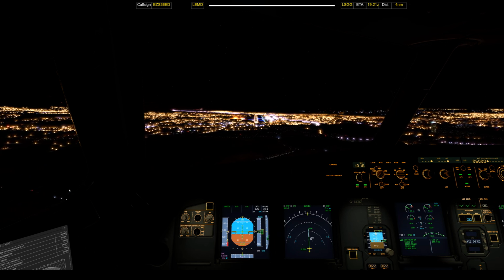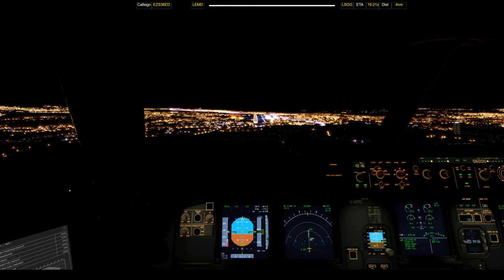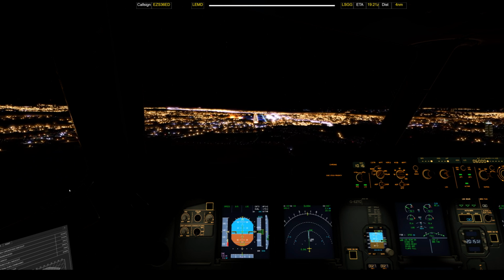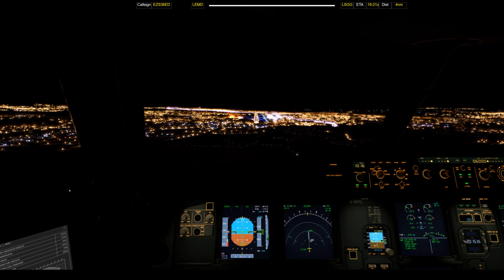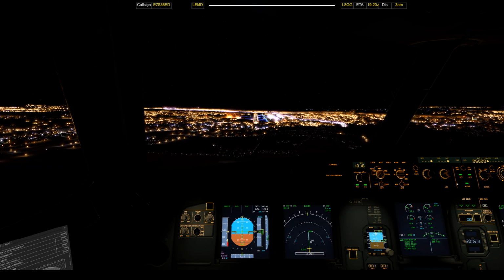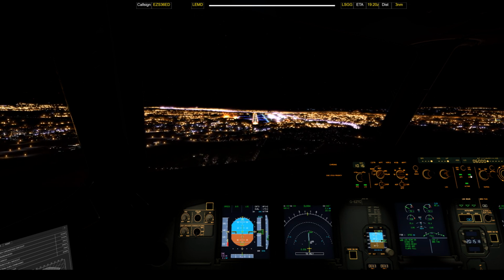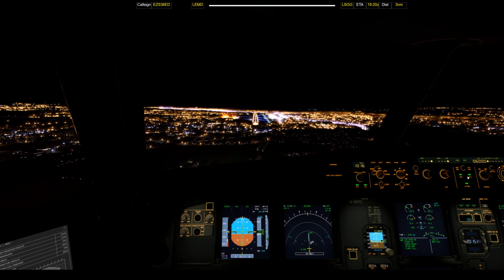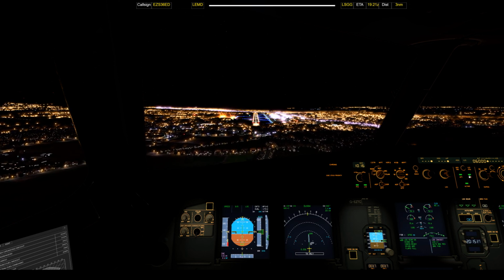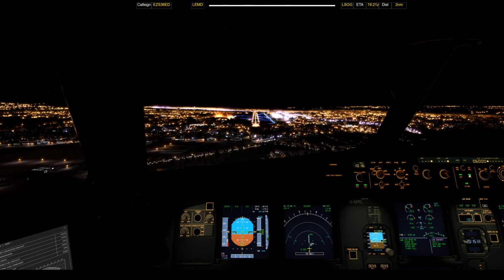Right, let's see what we can do here. Ah, the ILS looks nicely aligned now. Oh god, that really is just over the top. Oh dearie me, that is horrendous. 1,000. If you like your boom, then this is a stream for you. Approaching 05. Oh gee, that's just horrendous. I do apologise for this night lighting. It's way over the top. Anyway, let's focus on landing.